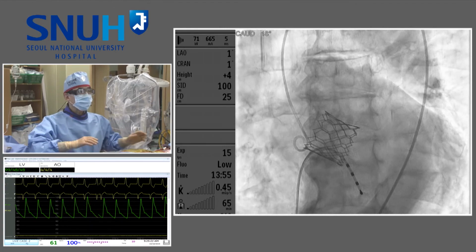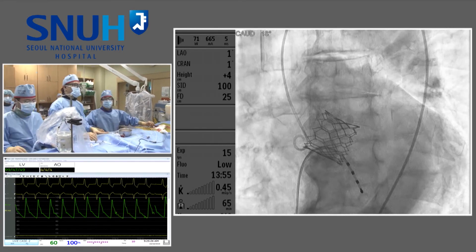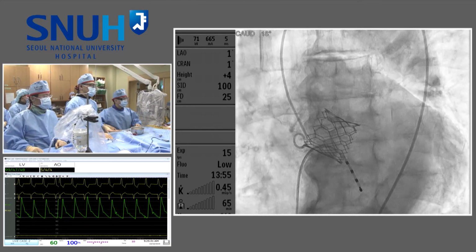Okay, Dr. Kim, very good. Congratulations on your perfect result. I think the patient is going to live until he is 100. Okay. So let's move to the case at Samsung.